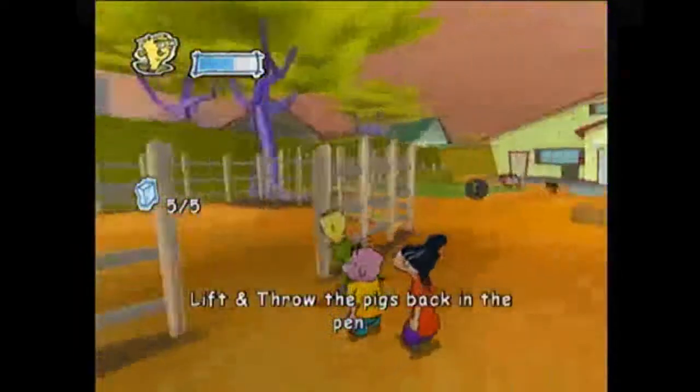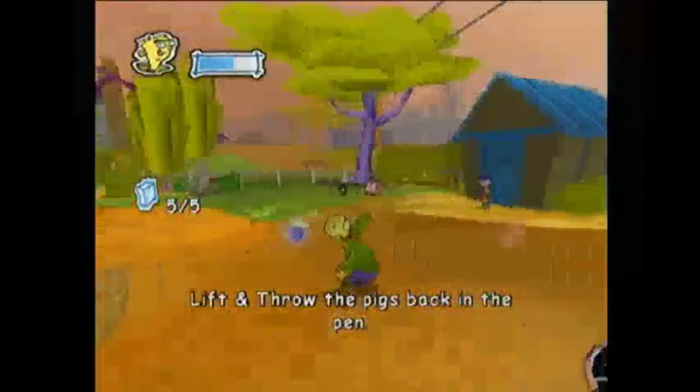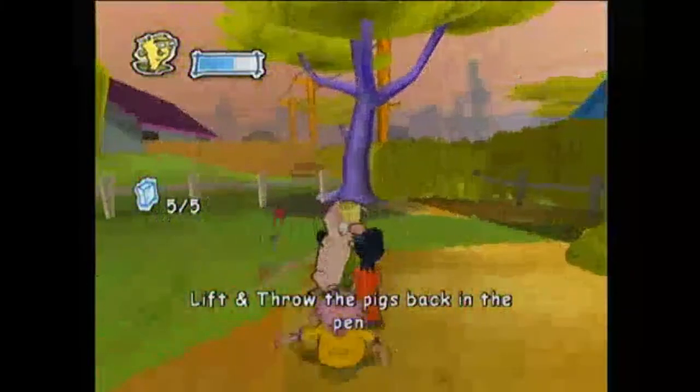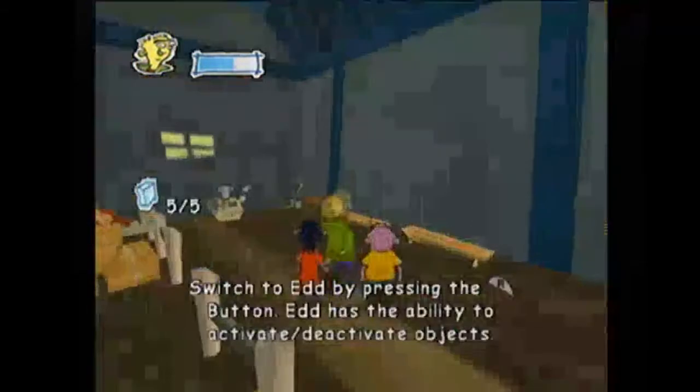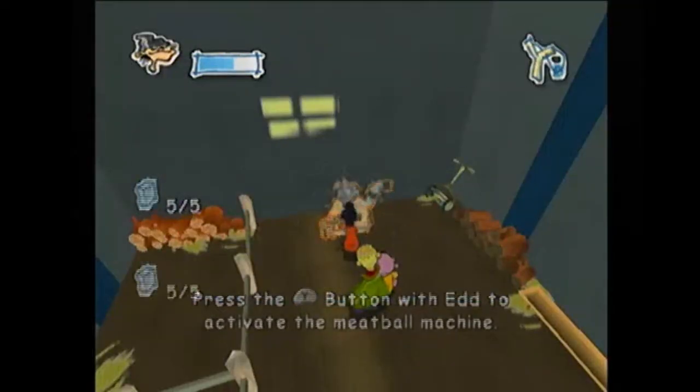Wait, why is Rolf even allowing them to use the machine after they literally broke his property? Doesn't that just encourage them to do this with no problem? Anyway, after we throw the pigs in the pen, we walk to the shed and Double D activates the machine, ending the level. Wait, does that say 11% complete?